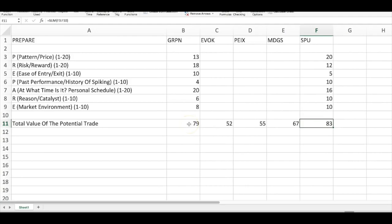And again, remember, I need to repeat, this is not an exact science. So it's not like, oh, I'll take SPU every day over Groupon because it's 4 points higher. It's more of a range, okay? They're both in the range that I would consider to be tradable. If you look at Greg's presentation, he has the best trades or the best of the best. This would be a best, maybe even a little lower, a great trade. But it's definitely better than EVOK, PEIX, and MDGS.